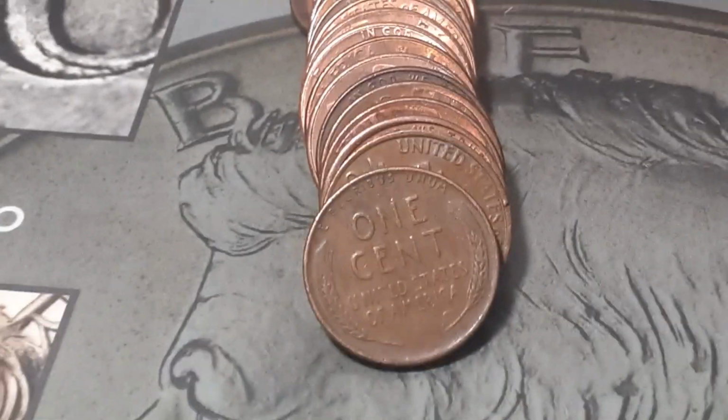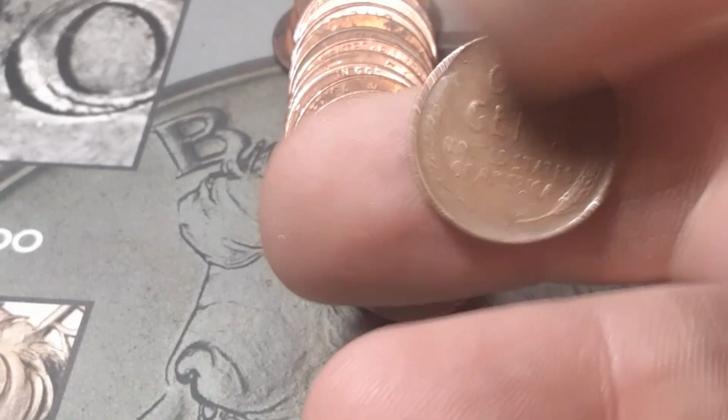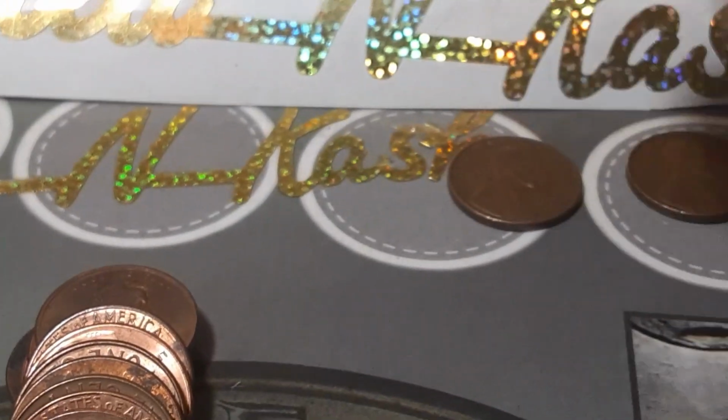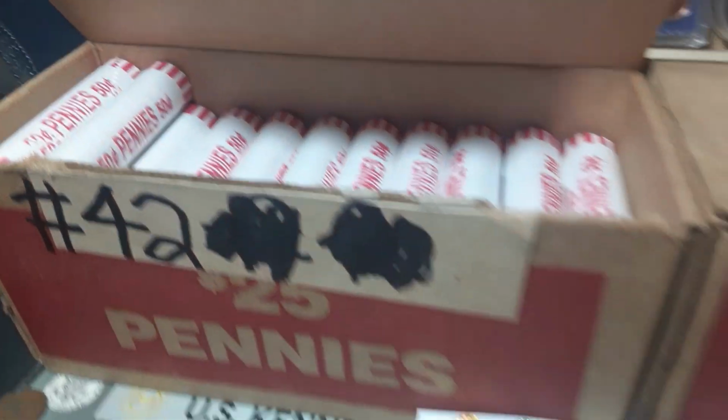Roll number six, box number one. We're going to have another one. Wheat cent, 1951 out of Denver. Roll number eight, box number one.